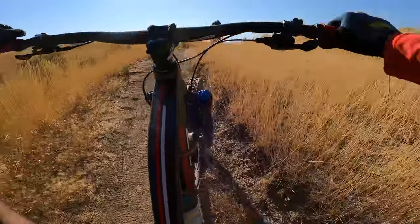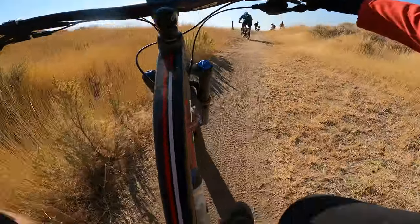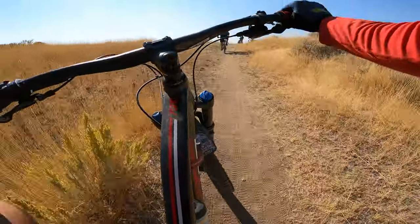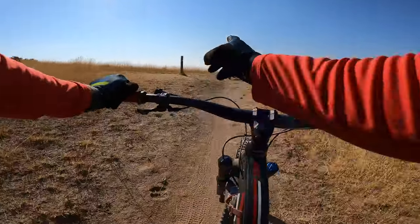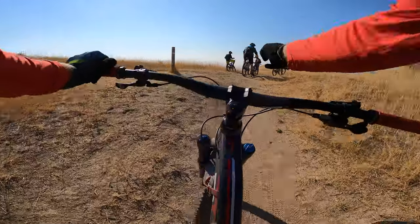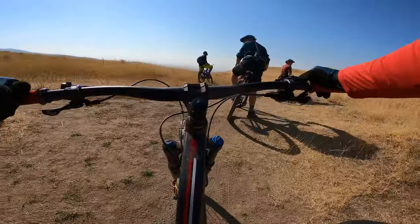All right, this is the junction of Hard Guy and Sheep Camp. We go up Hard Guy this way. We're gonna take this lower part of Hard Guy that way, connect it over to Corrals.